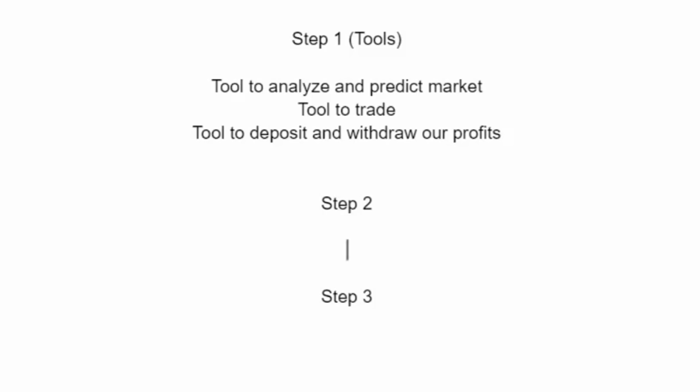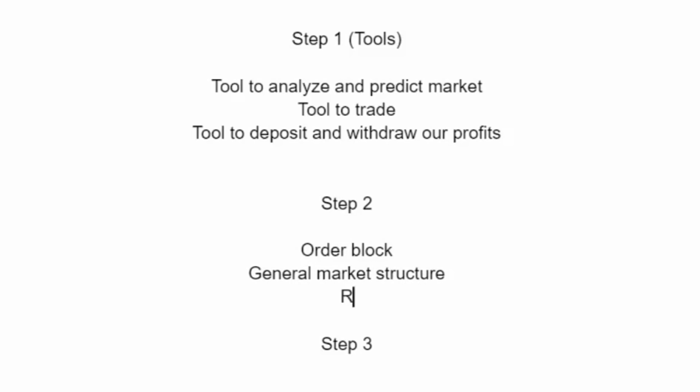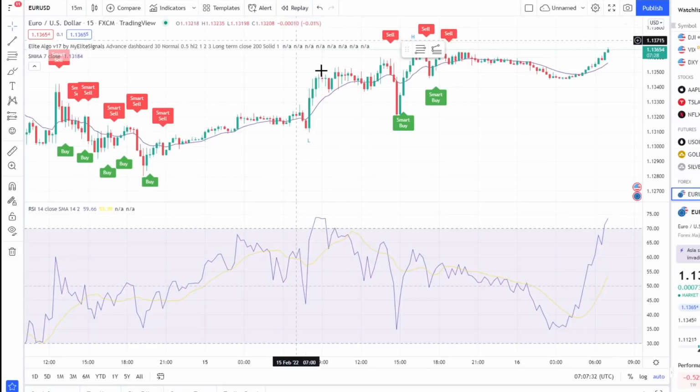So we're going to start off with order blocks, general market structure, and then RSI. So this would be order blocks and major key levels. Very similar concepts. Now this will all make sense as I show you this right now.